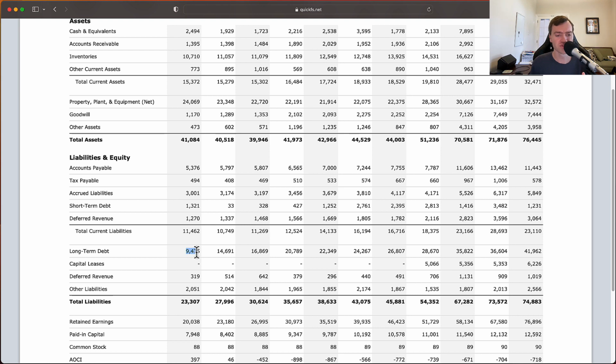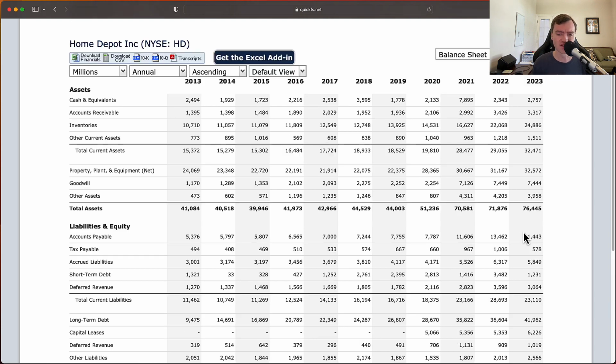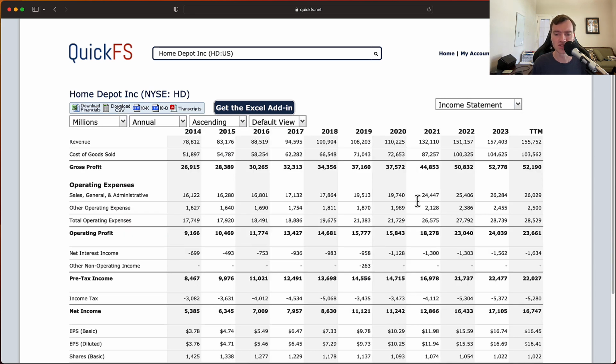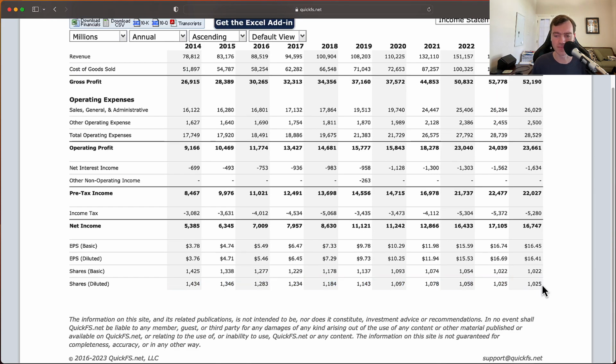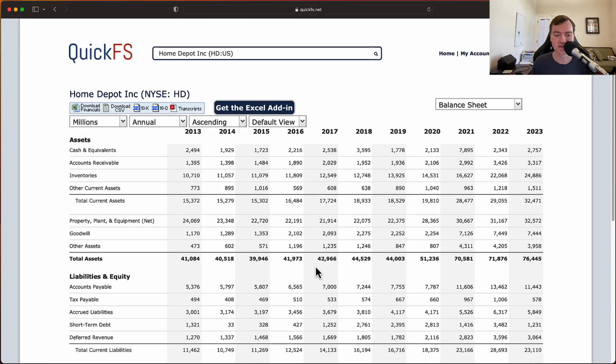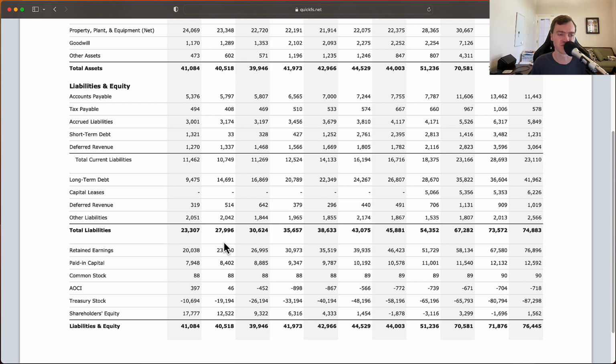You do have long-term debt. The long-term debt has 4x'd over the course of the decade. What that means is they're taking on more debt than they maybe need to. They can self-fund all their growth, so why are they taking on debt? What that's doing is helping them to boost their returns. That's what's really making the difference in going from return on invested capital of 31% to return on equity of 73%. It's what's allowing them to get all these share buybacks, because they're basically using that debt to complete share buybacks. They have enough cash coming in to self-fund all their growth.